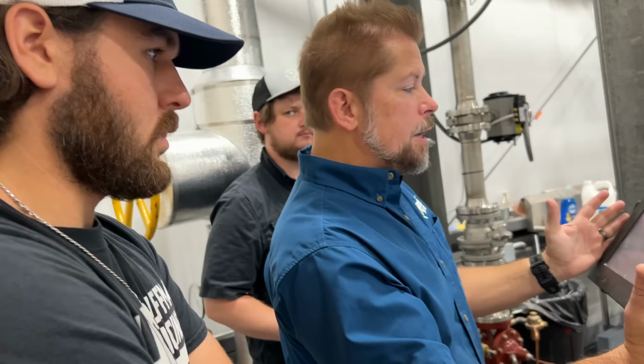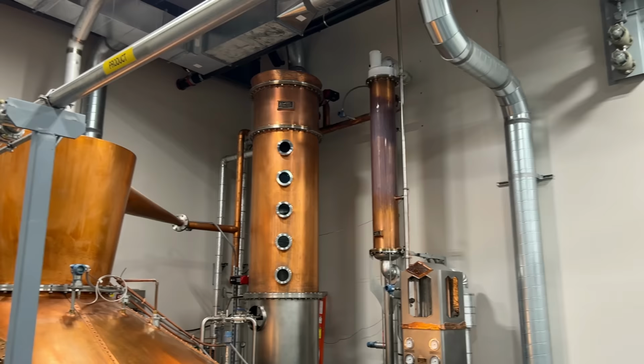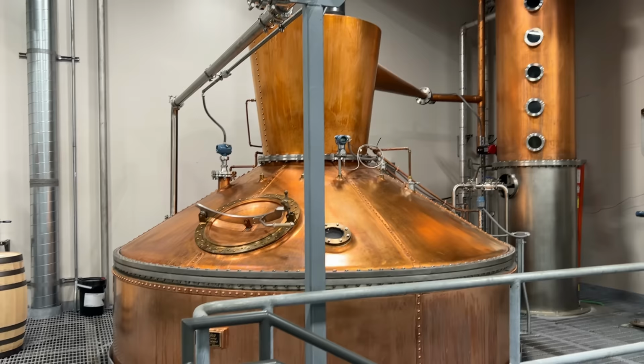This is controlling all or is it also just this? From this HMI, we can control most of the things around the whole distillery. Okay. The screen we're on right here. One right next to the cooker, because that's where we're really active doing things and monitoring stuff.